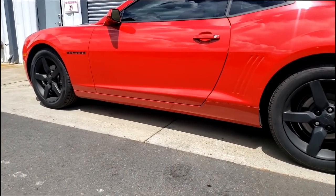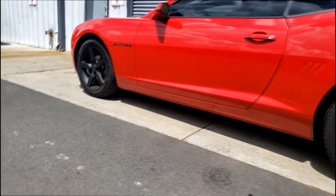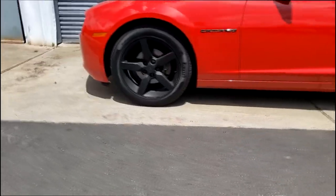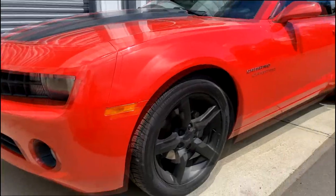Oh, a lot of people were depressed. A lot of people weren't too happy about that. Oh my goodness. A 4-cylinder Camaro? Now what does this have in it? I don't know. Can I find out?